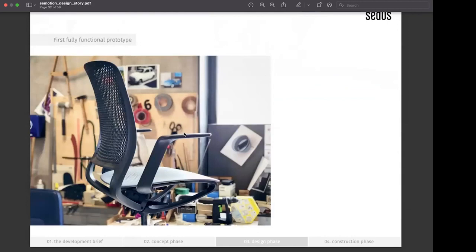And that's the first fully functional prototype that we built, completely 3D printed, except for the seat shell that was milled in-house, but the rest was laser sintered. And we were able to use this to start also looking at the upholstery development, which was a really important part of the chair.